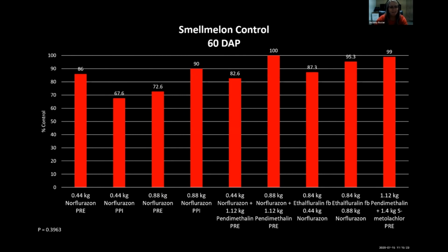And finally, by 60 days after planting, this trend still continues, where Norflurazon really needs a partner in order to be effective at controlling smell melon.